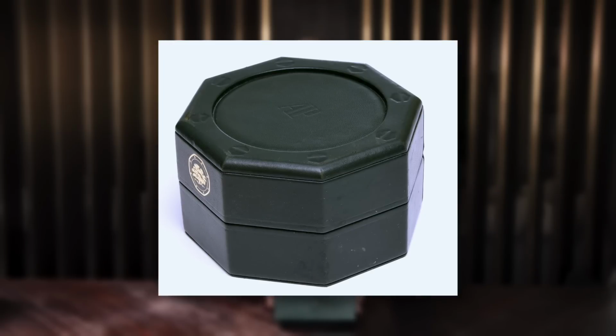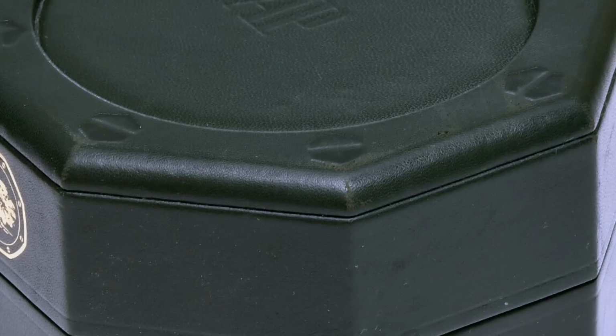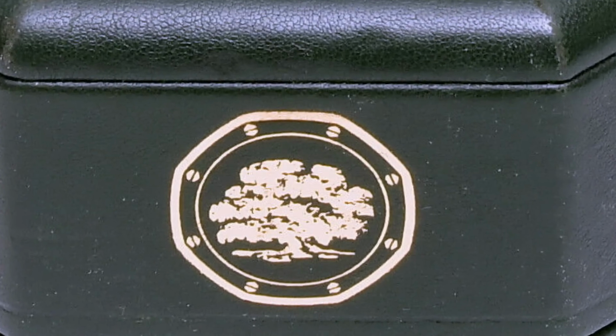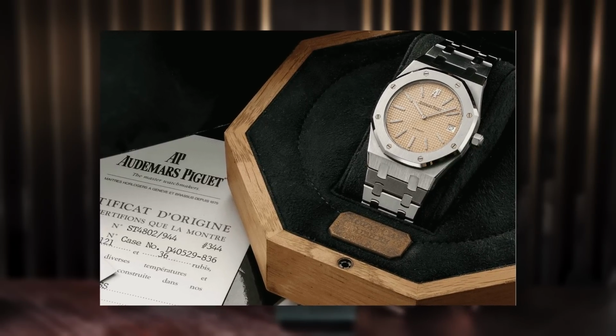But first, a little bit of history on the Royal Oak box. Now, the most collectible ones out there are from a few decades ago. They are actually octagonally shaped to match the octagon bezel on the Royal Oak. Some are in green leather with the exposed screws actually embossed in there, and a Royal Oak in silver foil. Or you have the most collectible ones, which came out with the 20th anniversary, like the 14802, which is a wooden octagon, all handmade.